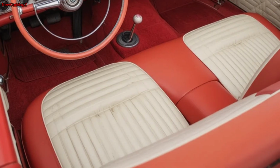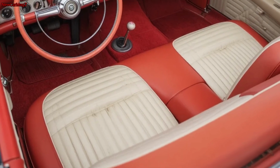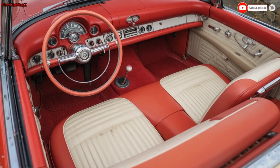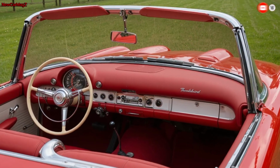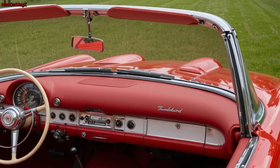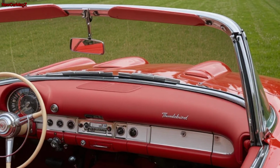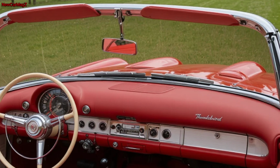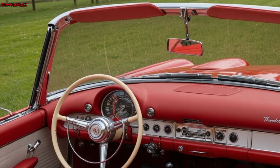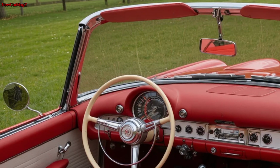The dashboard is a work of art, featuring a sweeping design with chrome-trimmed gauges and switches that look like they came straight out of a fighter jet cockpit. Every knob, dial, and lever has that satisfying mechanical feel, a reminder of the era before touchscreens took over. Right in front of the driver sits the large, thin-rimmed steering wheel with the Thunderbird logo at its center, a symbol of pride and power.